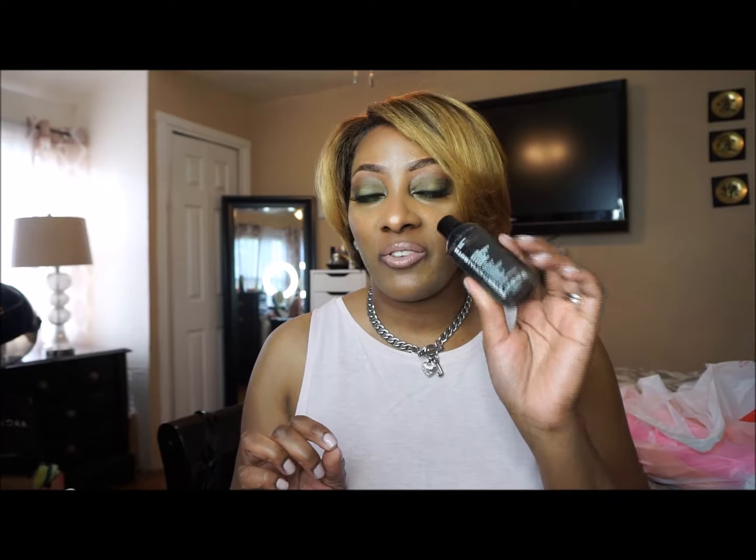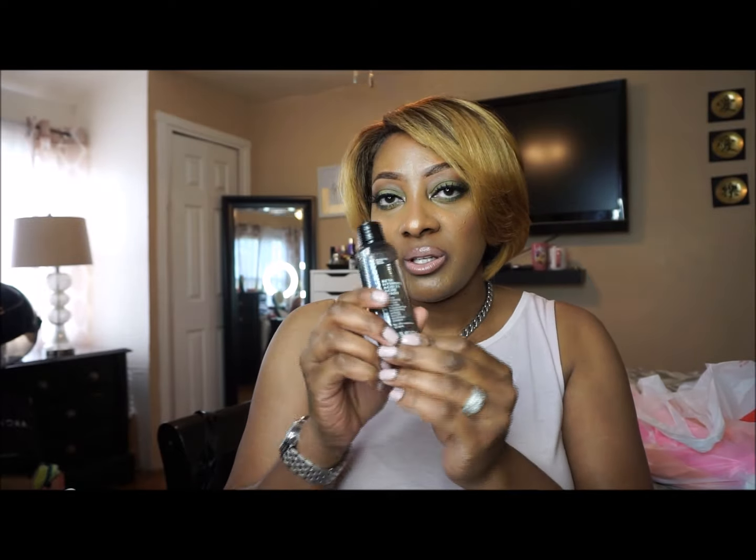I've been using that a lot because, like I said in my previous videos, I've been breaking out a lot around my mouth area. So this is a gentle exfoliating, oil-free, fragrance-free, alcohol-free, I can never say this word, salicylic acid 2% medicated cleanser for treatment of acne. And this bottle is 2 ounces.